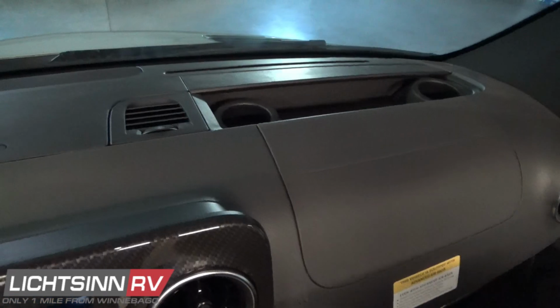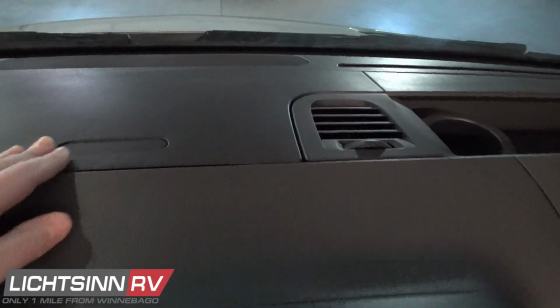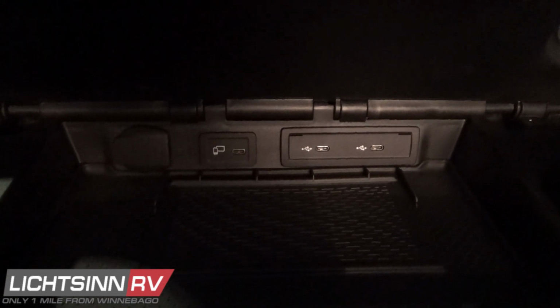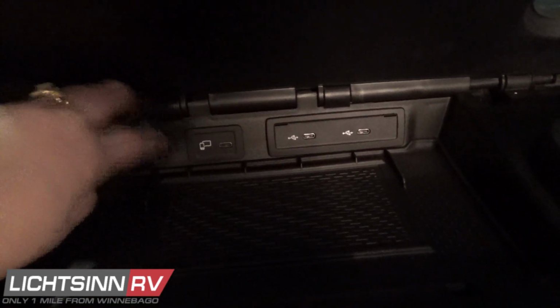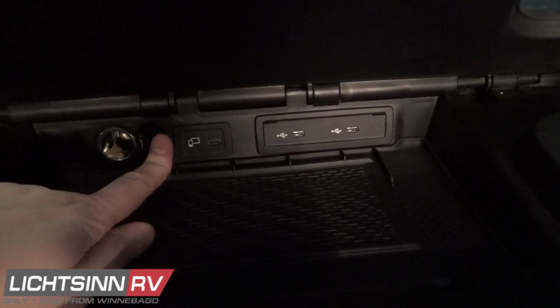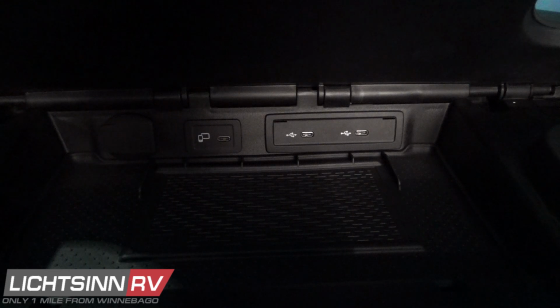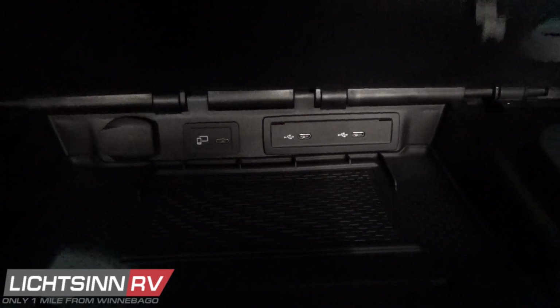Of course, there are privacy panels for each of the cab windows for privacy. This is the location for the wireless charging. It includes a 12-volt power point, as well as the USB-C connection for Apple CarPlay and Android Auto, and then additional USB charge points, but also includes the wireless charging pad down below.